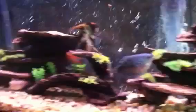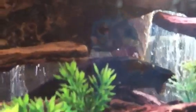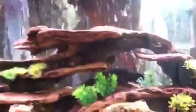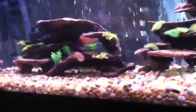Anyway, like I said, everybody's doing very well though. The angelfish is doing good, Gourami's doing good. My little parrot cichlid's still changing colors. He's getting little patches of orange here and there. Hasn't really changed too much, but he is changing colors. The Oscar's just hanging out behind the log back there right now.